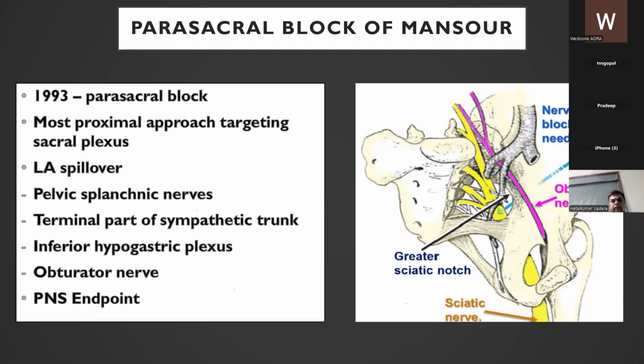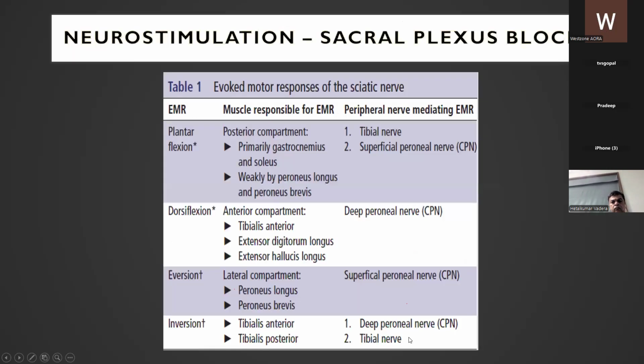And as per Mansour, the twitch of hamstring muscles was considered to be adequate. Now, when you stimulate the sacral plexus, you may either stimulate the tibial component or the peroneal component. When you stimulate the tibial component, the responses you can expect are inversion and plantar flexion. And when you stimulate the peroneal component, the twitches you can expect are eversion or dorsiflexion.